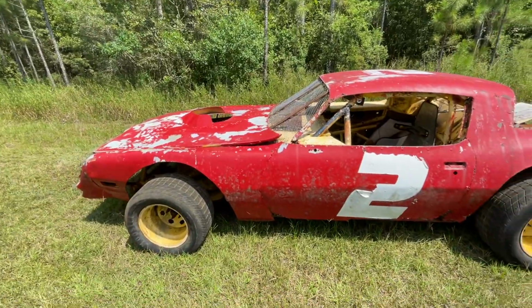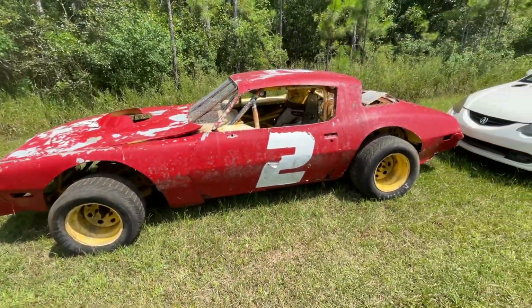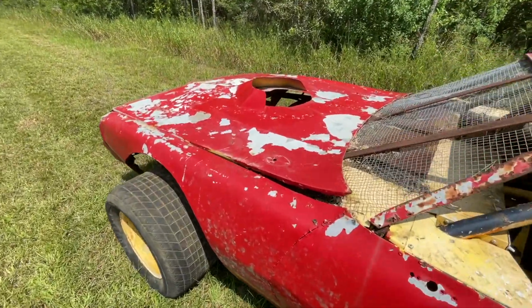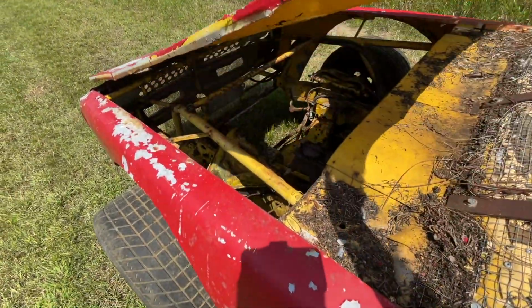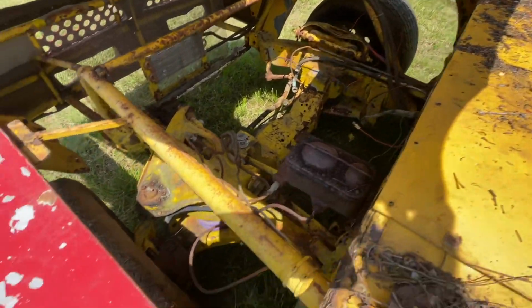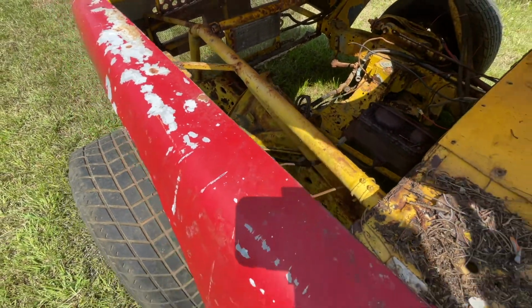Come get this thing. And so that's what we did. We're going to build this thing, and we are going to venture out into the dirt world, rear wheel drive. We're going to do something really cool. Of course, there's no motor in this, but the bones on this car are really, really good. It's Miller Time yellow. Look at that.